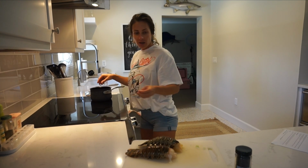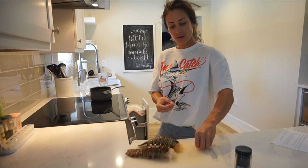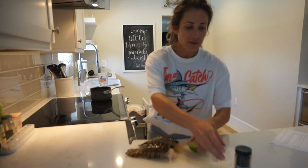It reminds me a lot of a crawfish boil where you squeeze the lemons into the... I feel like my lighting is a little bad. Sorry guys, let me fix my lighting for you.